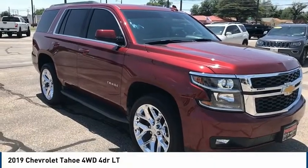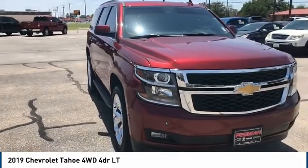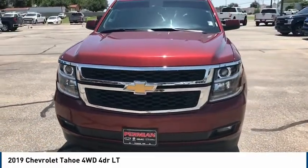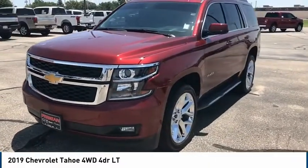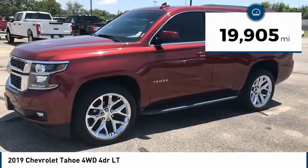looking for the right vehicle? Check out the 2019 Tahoe. Tahoe has been the best-selling sports utility vehicle, accounting annually for more than 25% of all full-size SUV registrations in the United States. This vehicle has less than 20,000 miles.